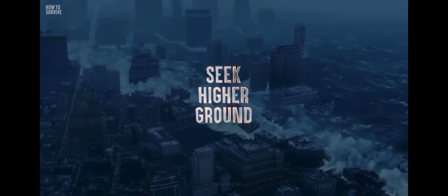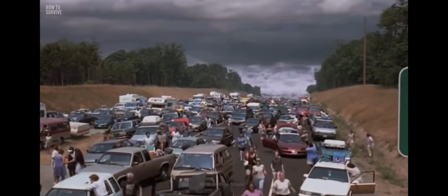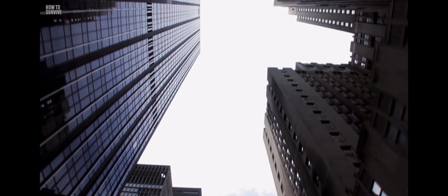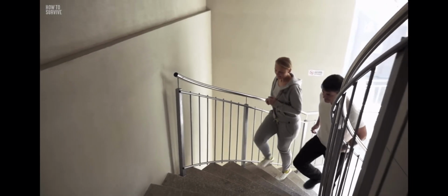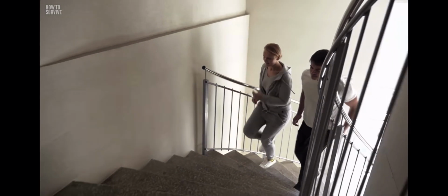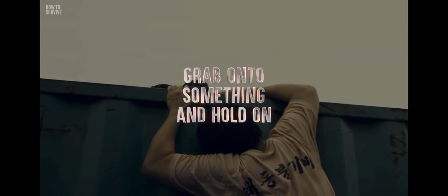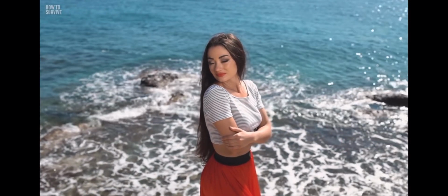Get to the highest elevation possible. Tsunamis travel quickly, and you may not have enough time to clear the hazard zone. In this case, look for a tall building with a sturdy concrete foundation. If you see one nearby, run inside and get to the roof as quickly as possible. If you can't make it to a building in time, your best bet is to grab onto something and hold on. Though that might not sound very practical, hold the eye roll for a moment.